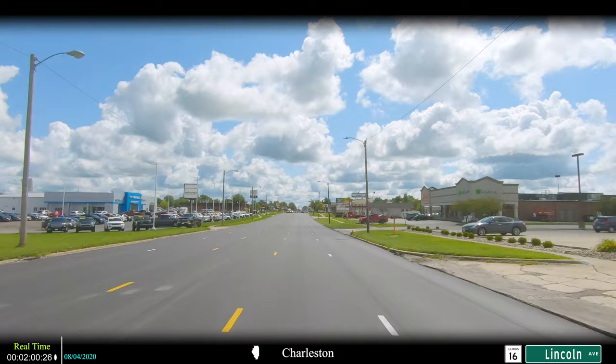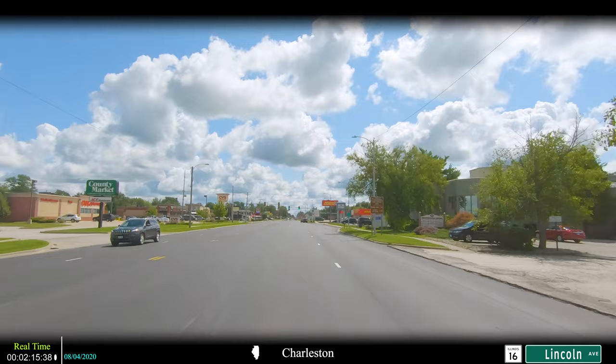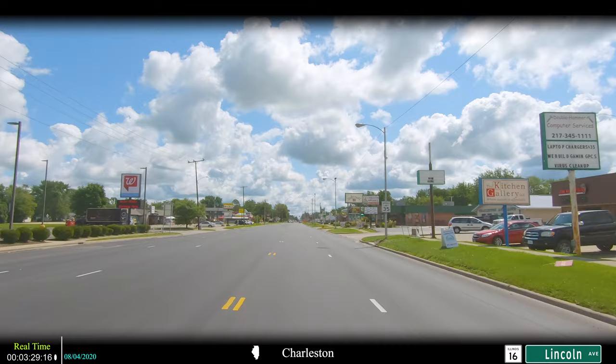Charleston was incorporated as a city in 1865. The name originates from the town's first postmaster, Charles Morton. The most notable history of Charleston, however, is that back in 1831, Abraham Lincoln helped move his parents to a cottage 8 miles or so south of town. Lincoln never lived here himself, as he moved from Indiana to New Salem, which is over by the state capital of Springfield.